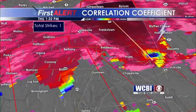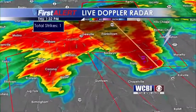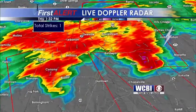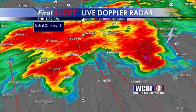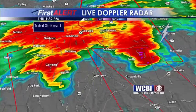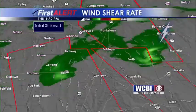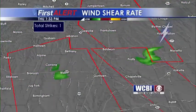So this is the correlation coefficient. This picks up on the potential for some debris. This is a regular radar product, and you can see that we do have these two distinct areas of, let's just say, rotation at the back side. And as we throw on our shear rate product, here's another item of interest.